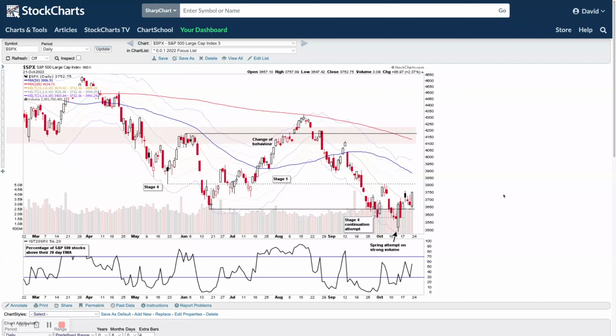So next up, we're going to go through the indexes and then the industry groups. I want to look at some of the mega caps that are reporting this week and see where they're at before they report, as well as going through the market breadth, which, as you know, I think is the most important thing of stage analysis.